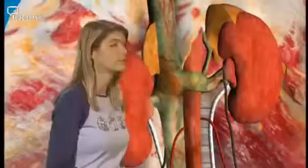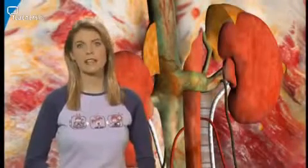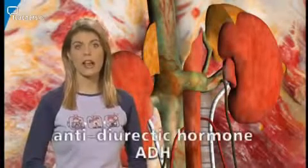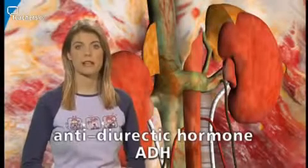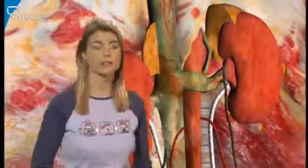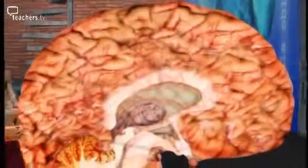The maintenance of water content is the last homeostatic mechanism we're going to examine. The regulation of water content takes place in the kidneys and is under the control of a hormone called ADH, antidiuretic hormone. Like most homeostatic mechanisms, the maintenance of water balance involves negative feedback. What happens when the body is short of water?